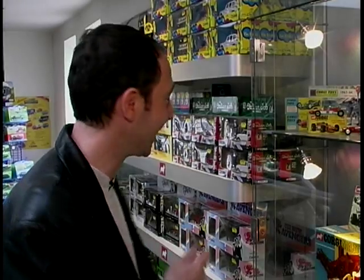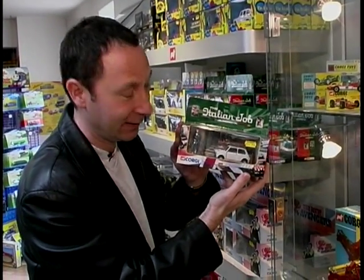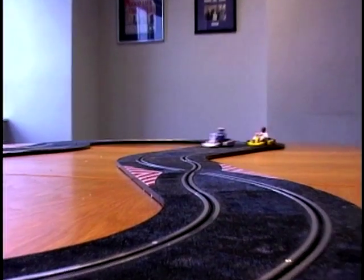Let's check a real classic. Michael Caine's Italian Job. A Mini, isn't that absolutely fantastic? You know that since the 60s, Corgi have been renowned for their TV and film themed cars. Who can forget Chitty Chitty Bang Bang, the Batmobile, Starsky and Hutch from the 70s? Well, my particular favourite was always James Bond.